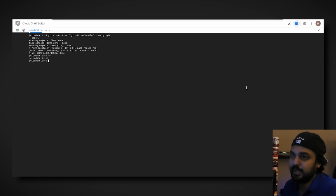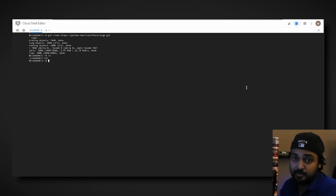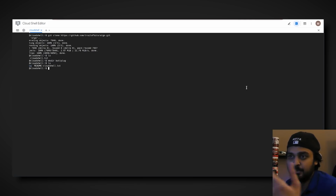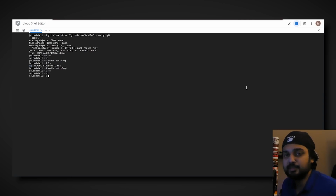Now, it'll basically create an entire directory. So if you type ls, you can see that we have Algo and the README for Cloud Shell. You can actually make new directories from here by typing in mkdir. All right, you can type in a silly name, okay? Now we've got Algo, we've got an empty directory, and we have the README. Just like you can do rmdir and type in that name, and get rid of that directory right there. So it's basically just basic Linux commands if you want to get down to it.